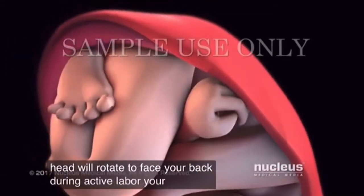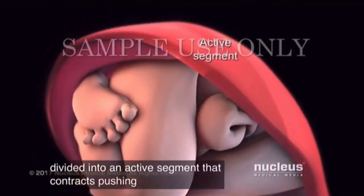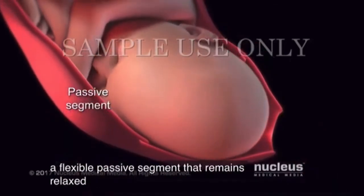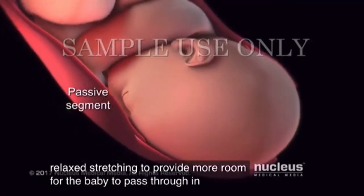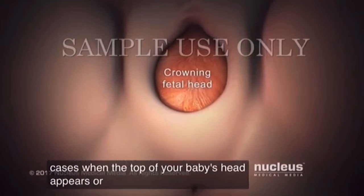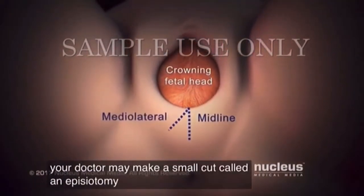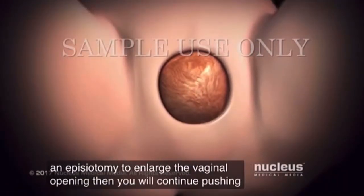In a normal delivery, your baby's head will rotate to face your back. During active labor, your uterus is divided into an active segment that contracts, pushing the baby downward, and a flexible passive segment that remains relaxed, stretching to provide more room for the baby to pass through. In some cases, when the top of your baby's head appears, or crowns, your doctor may make a small cut called an episiotomy to enlarge the vaginal opening. Then you will continue pushing your baby out.